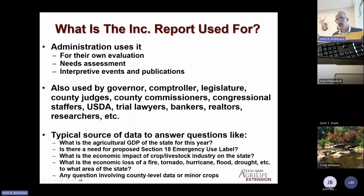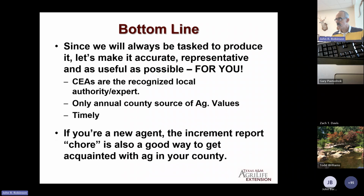I'm here to tell you, it's important. It's not going to stop being important. It's not going to go away. So we're stuck with this chore. So again, our business today is to help us get on the same page on how to do it so that it's most useful for you. This is my sermon slide: we ought to do a good job with this so that you can use it for interpretive events, so that your office can have the reputation of being the point person for agriculture in your county. You're the authority, and this can help equip you to do that. So we're here to help you have it be that way.